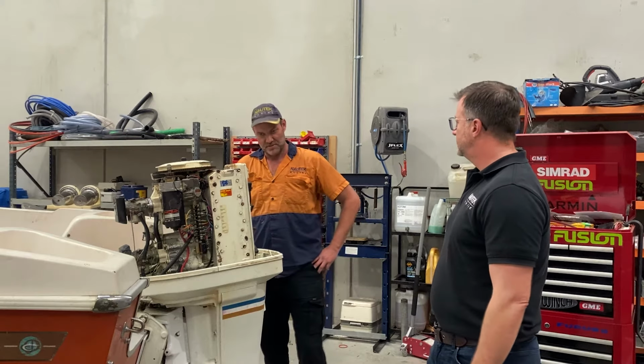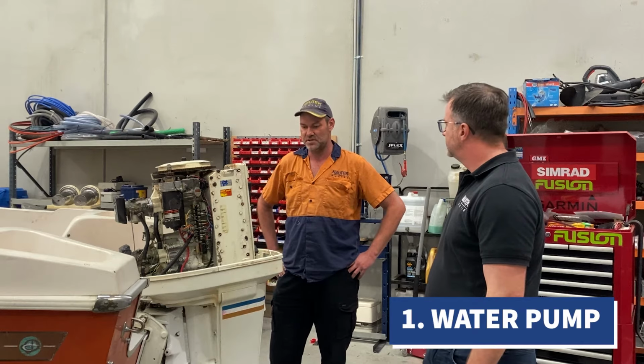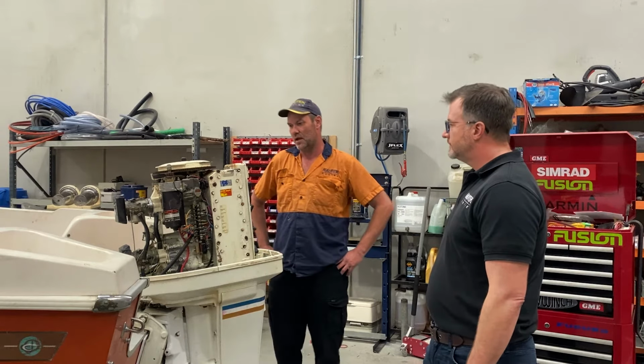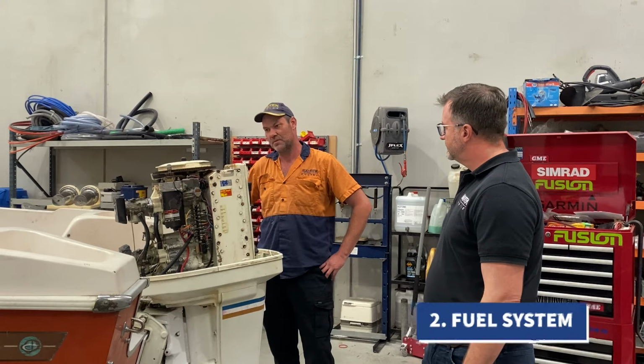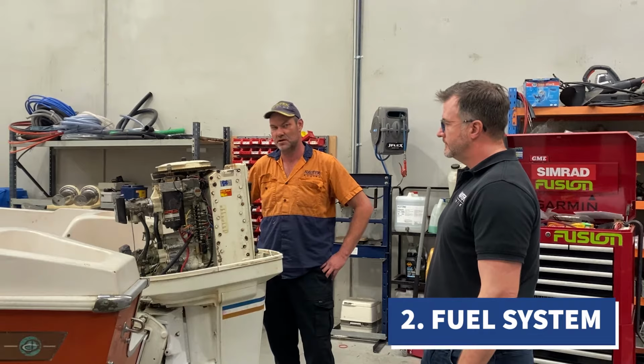Well, the most important thing of any outboard engine is the water pump. So that should be changed every 50 to 100 hours or yearly. Carburation and fuel systems have to be checked, to make sure there are no cracks in the fuel lines that can cause a fire.